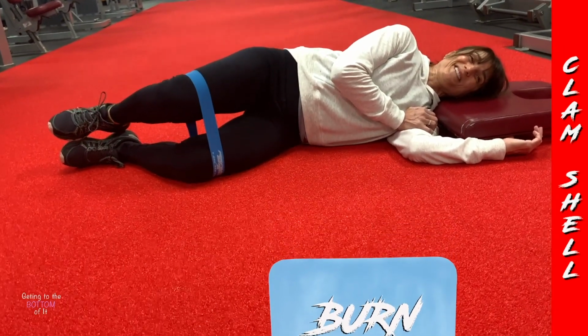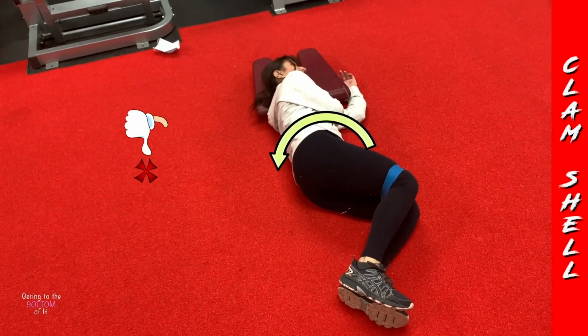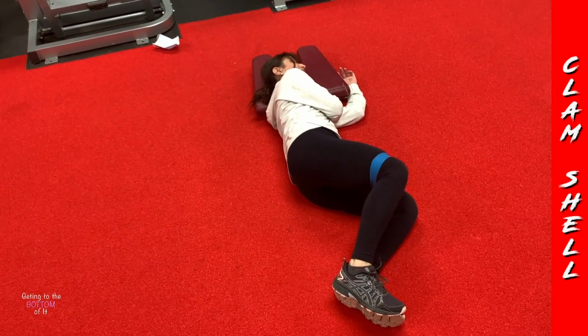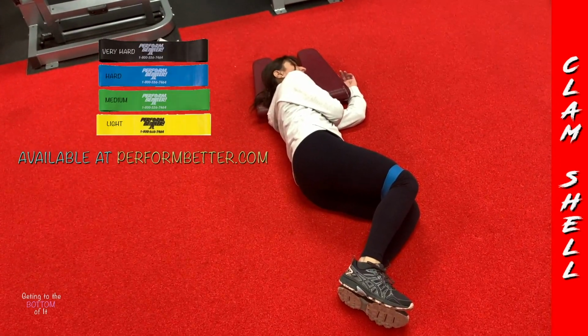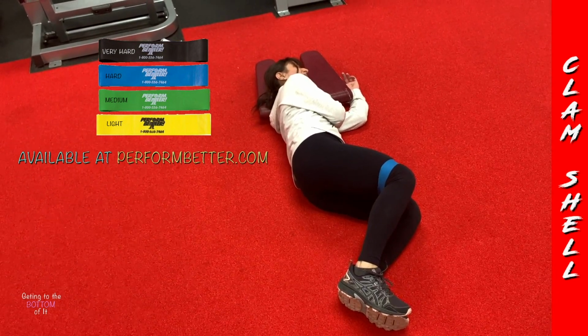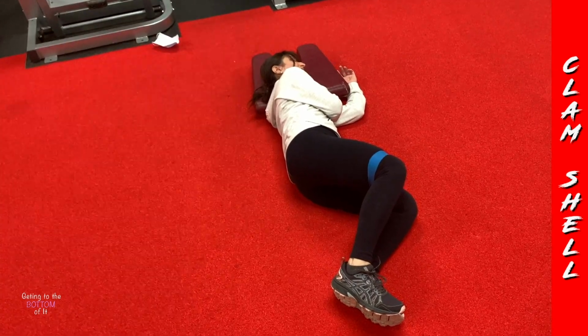The biggest mistake I see people do on this exercise is they roll their hips backwards when they lift the top leg. This is a compensation and will greatly reduce the effectiveness of this exercise. Your hips are bent at about 30 degrees, but you may want to change it up by performing this exercise at different angles to target the glutes in different ways. Move slow and deliberate.